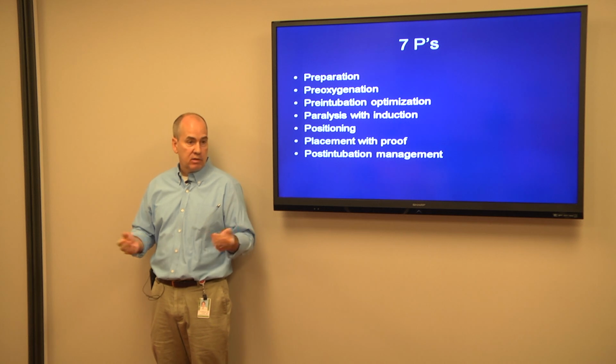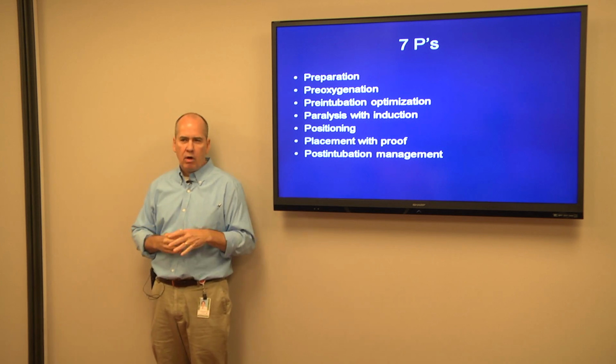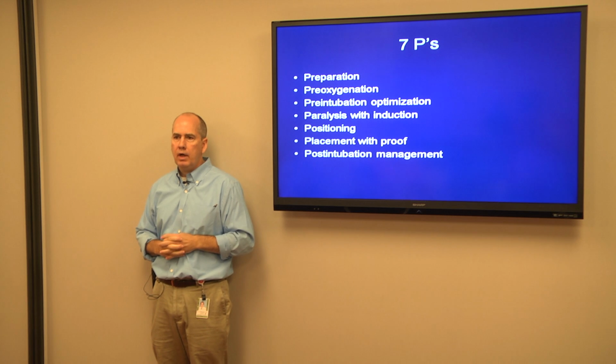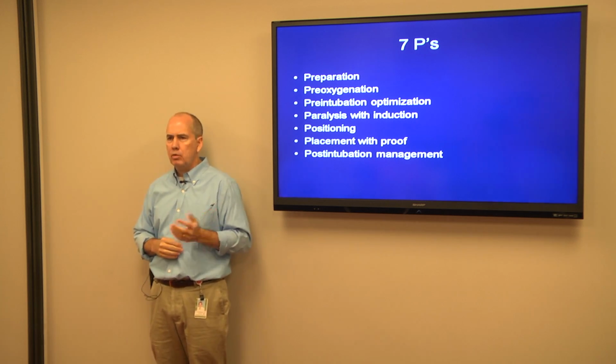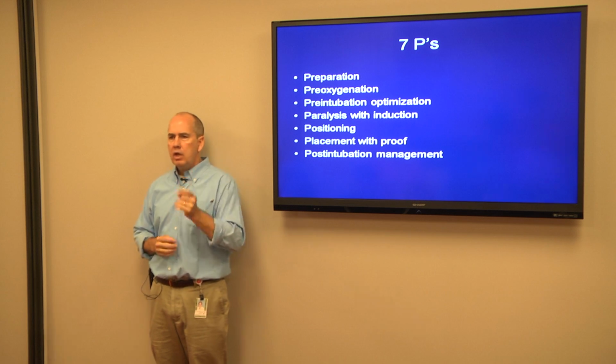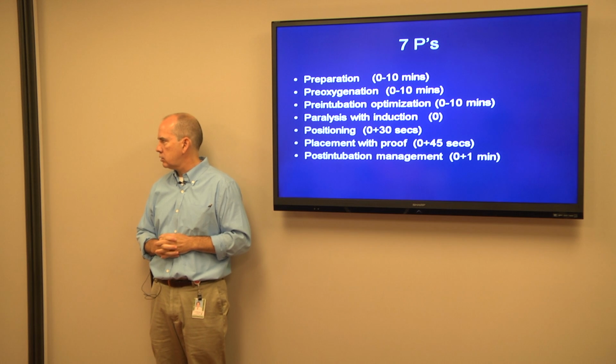So lidocaine is totally out. No one is recommending that anymore. Atropine is mostly gone, and fentanyl is moving away as well. They lumped a little bit of that into something we call pre-intubation optimization, and we'll talk a bit about that. So if you can go to our time sequence. So there's a time sequence, and we're going to go through each one of those.